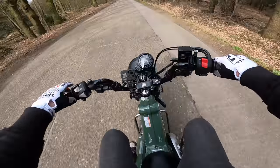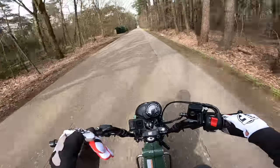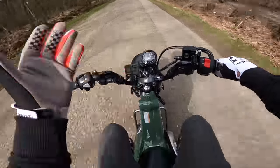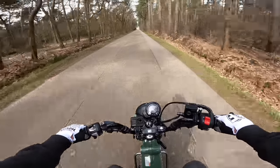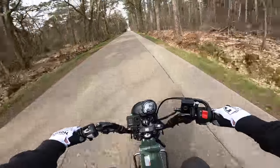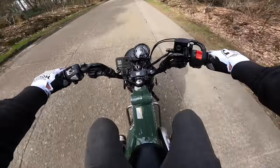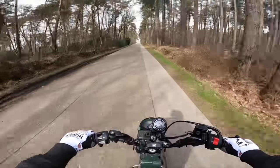I'm also not really sure if you can actually downshift when coming to a stop, like at a stoplight. Because if I go down, it actually holds back really hard. Not really sure if I'm damaging the clutch with that, but this thing is just such a joy to ride.